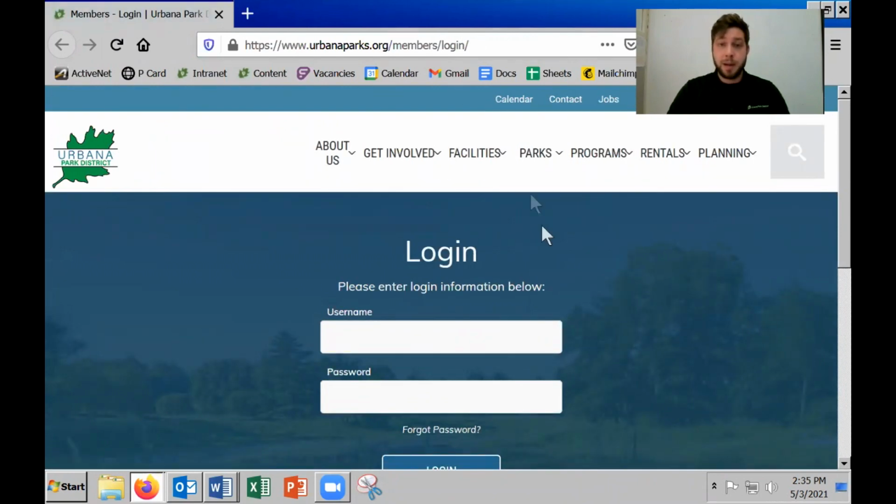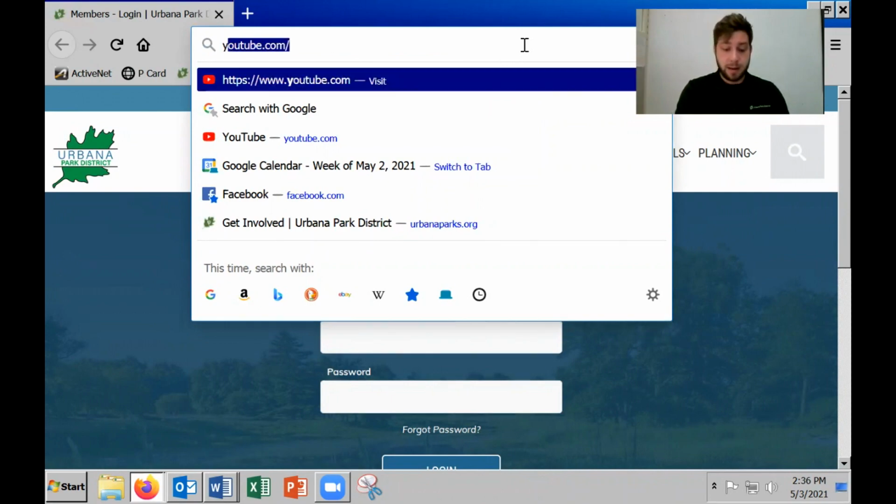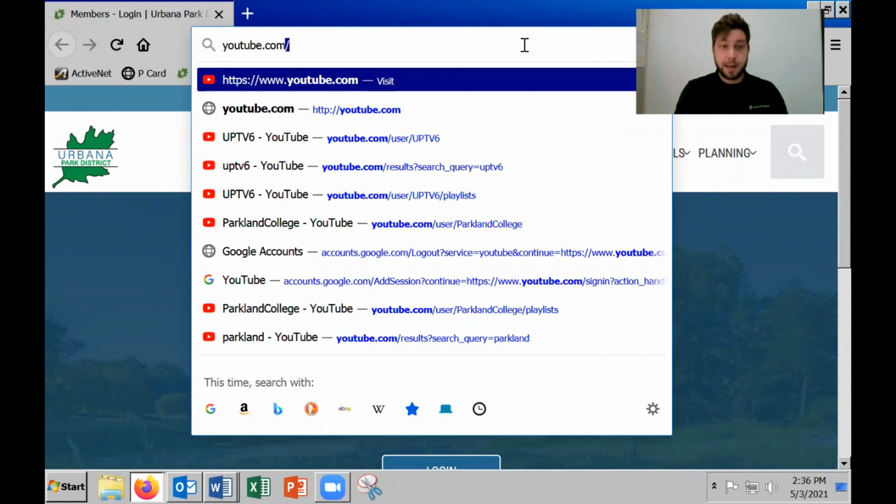All right, now that I'm in the internet browser, I'm going to locate the address bar at the top of the screen. It's this big white bar that says urbanaparks.org. However, I don't want to be at urbanaparks.org. I want to be at youtube.com. So I'm going to backspace out of all of that and instead type in youtube.com and hit enter on my keyboard.